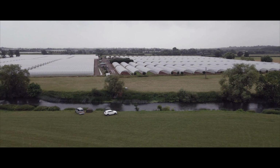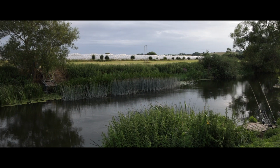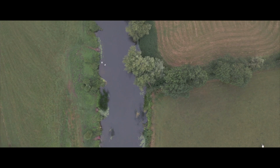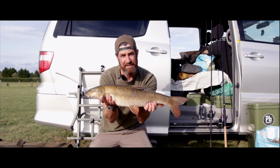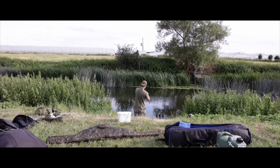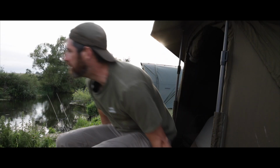Hey guys, we are finally set up and ready to do 2 nights on the River Avon after barbel, and we've been told today that there's been carp to £31 caught from this stretch as well, although they've been quite elusive lately, so we're not really hopeful of carp, but they are in here. And you've seen I've had that barbel already within about 10 minutes of setting up. I only had one rod out and I was trying to sort the other one out, and the first one went. So, oh, just had a bloop as well.